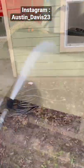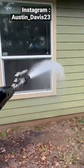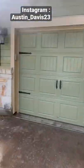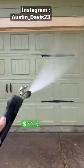This one is a standard house wash, which is basically a full top-to-bottom washing using special cleaning detergents and soaps to kill organic growth. Small two-story home completed in about 45 minutes with a gross revenue of $315, not too bad there.